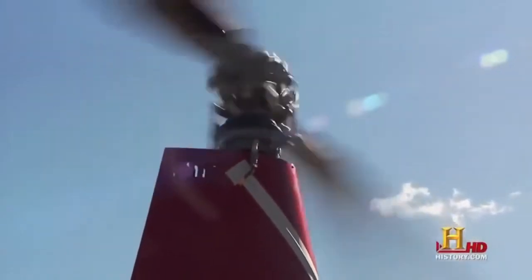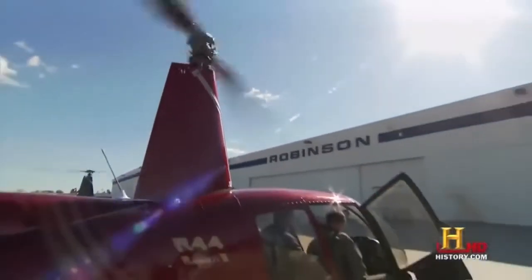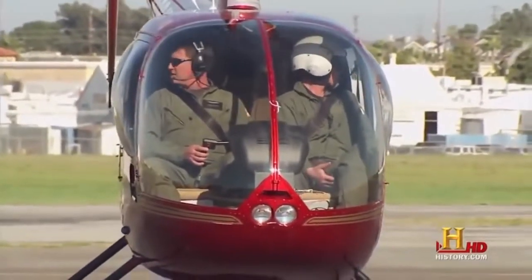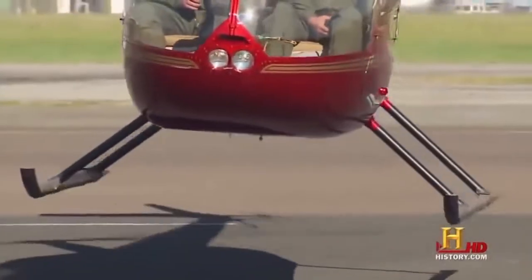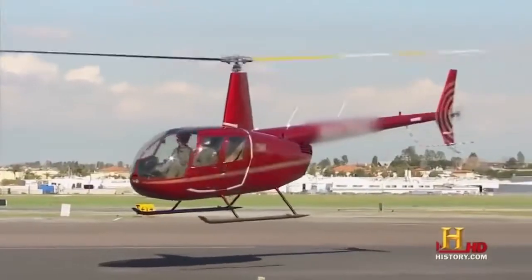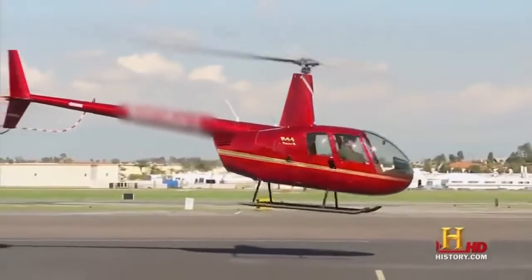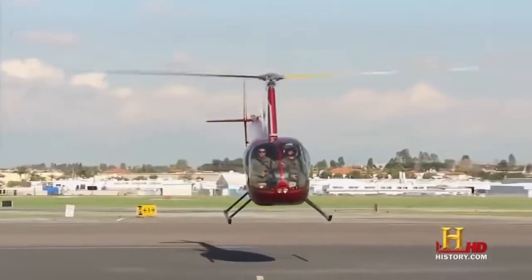It has a tall mast. The rotor is up considerably higher than the rest of the fuselage, and we do that because it allows us to use a large diameter rotor, which is more efficient than a smaller diameter rotor. The larger mast allows the blades to extend over the aft rotor.